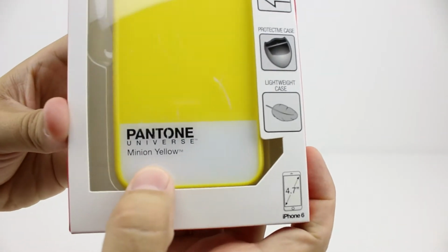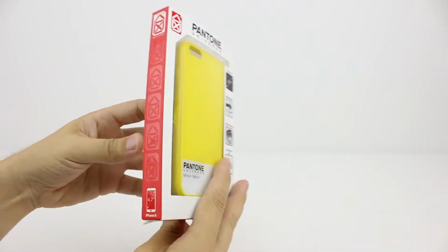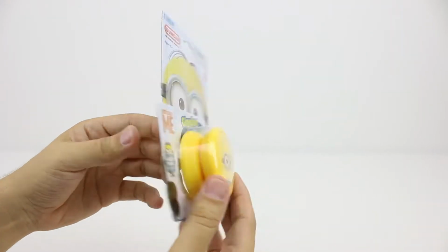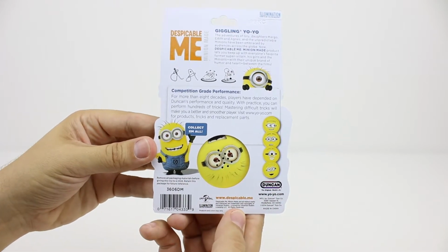This is an iPhone 6 case in bright Minion yellow. How much fun would this be? A giggling yo-yo. It actually makes sounds when you use it. Cool.